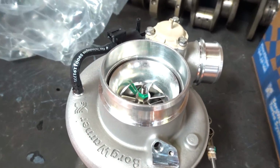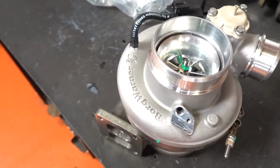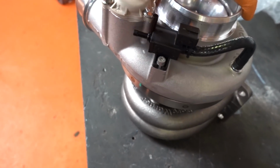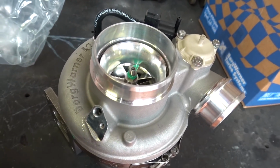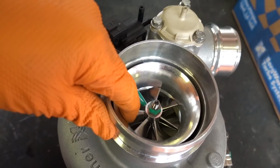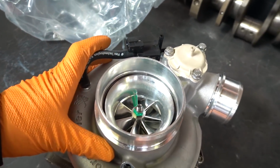If you're not familiar with the EFR series, it's quite a modern turbo, very efficient, comes with a load of decent features. Built-in dump valve, boost control, provision for a speed sensor. Don't care about any of that. It has an anti-surge, which I guess is just what you get on modern turbos now. I'm not 100% sure what I'm going to do with that.